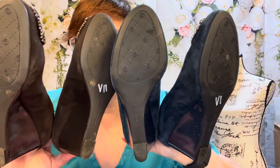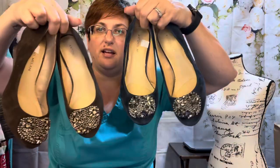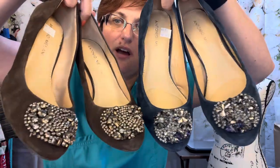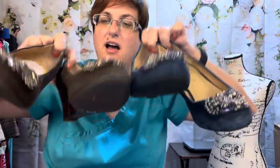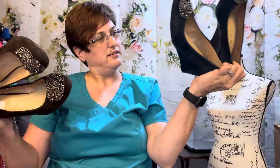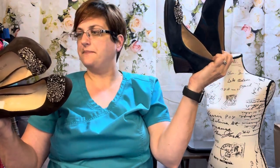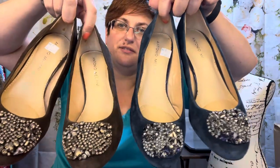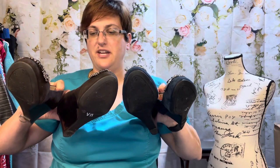There's the bottoms looking good. And there's the tops. They're a suede with those beautiful toes, all sparkly. And they are size, let's see, six. Looks like size six. So really beautiful. There we go. And they're identical, so I don't know why they charge different amounts for them. But anyways, that is that.